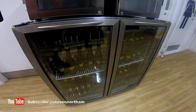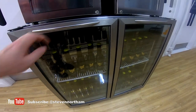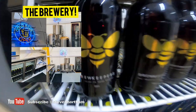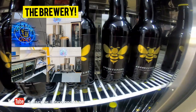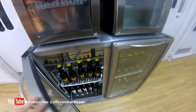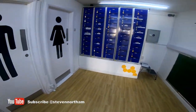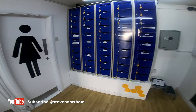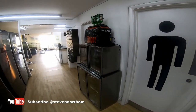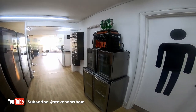Also built a brewery a few years ago. So I started a brewery, a micro nano sort of brewery. And this is the Brewkeeper's brand of beer, which I set up. So we brew our own beer. And all of our sites have beer on tap. And if it hasn't got beer on tap currently, it will be coming shortly when lockdown ends.